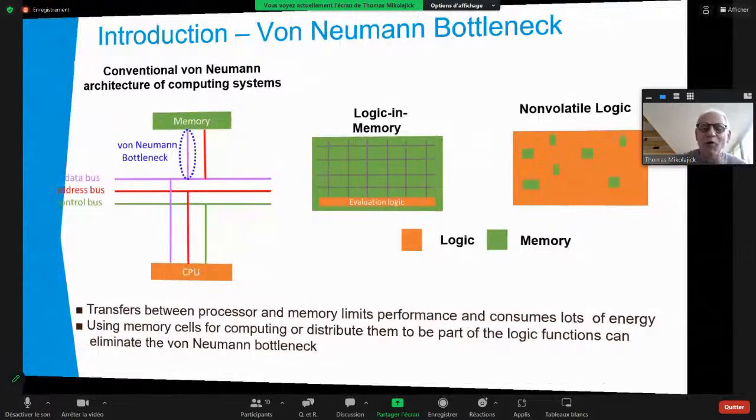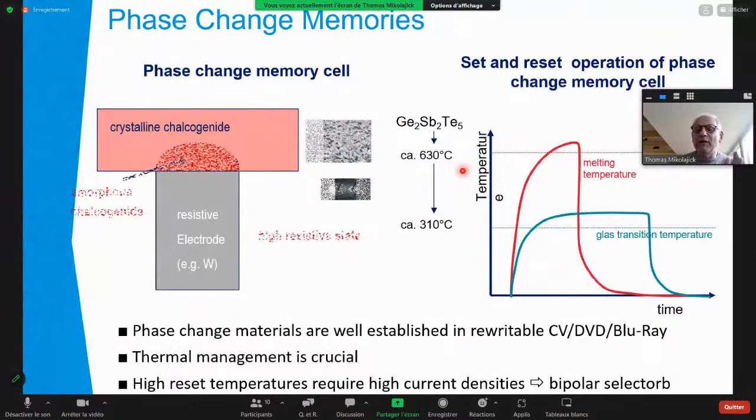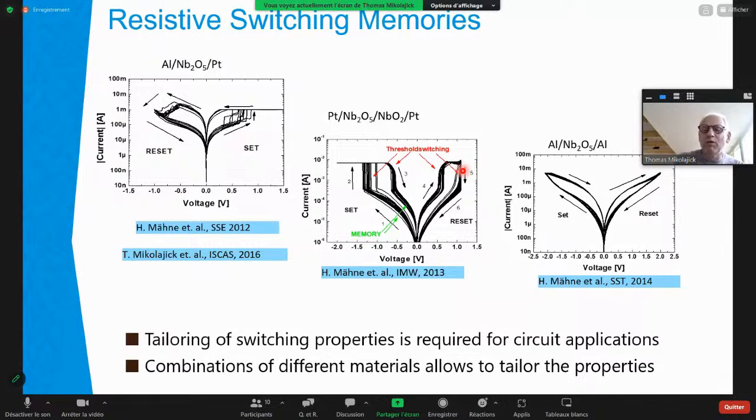But inherently, I don't see any chance of avoiding this, because the system doesn't know whether we intend to program it or whether we intend to read it, and that's why there must be some differentiator. There must be a different stimulus. The stimulus for programming cannot be the same as we use for the reading or the logic operation. This is one of the key issues that we have to deal with in all these concepts.